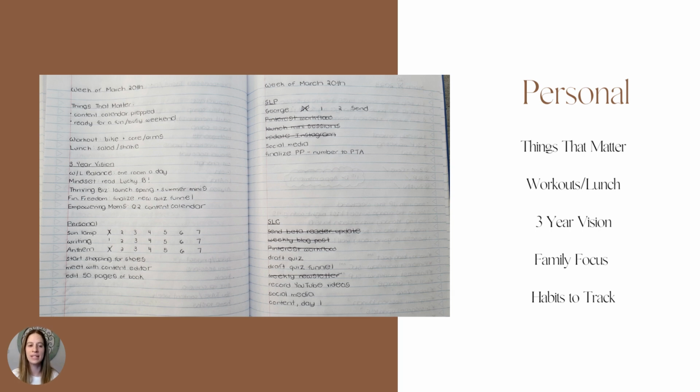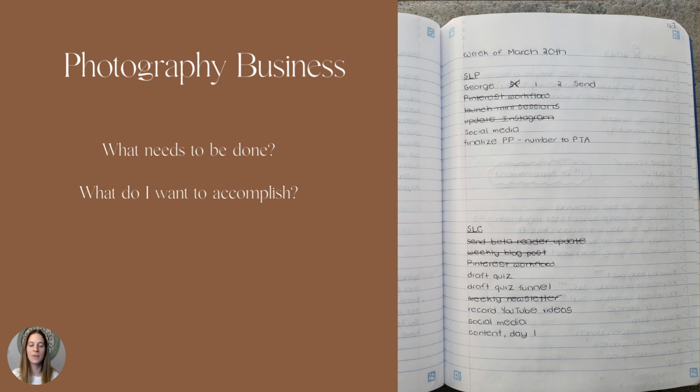But that gives you an idea of my overarching things for the week. And now let's zoom in on the right-hand side of the spread. This is where I focus on my businesses. In the past, I feel like I've done it all. I was a full-time teacher. I was a part-time teacher. I ran a home daycare during COVID, and oh my goodness, all the things. So this page has changed in the past.